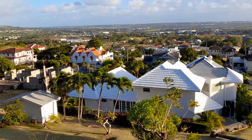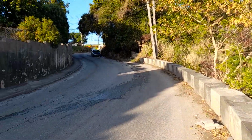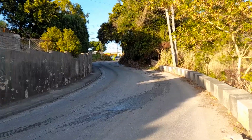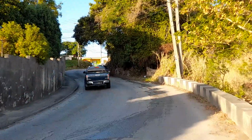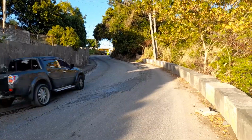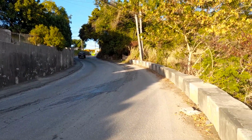And this is Edge Hill Terrace below here. Looking at the shop here. So this road will take you back to Mount Hillaby, which is the highest point here in Barbados. And it will also take you back to Vaucluse in St. Thomas, where you will come across the racetrack and the dump.